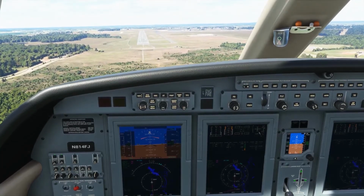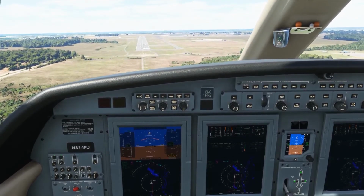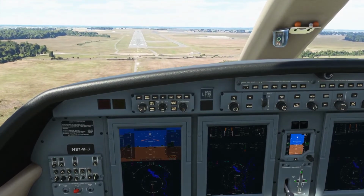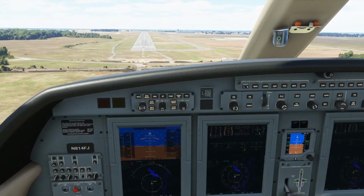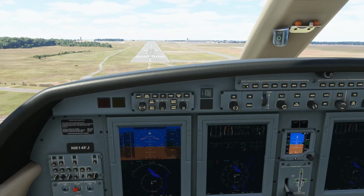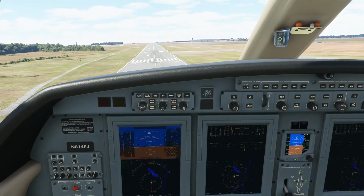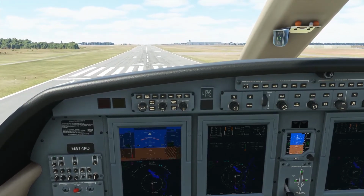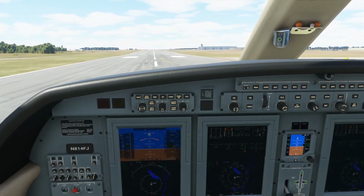Still looking good. There, back on the power. Middle marker. I'm getting a little bit slow. Let's hold it just for a second. And pull the power back the rest of the way. And let her settle on down.